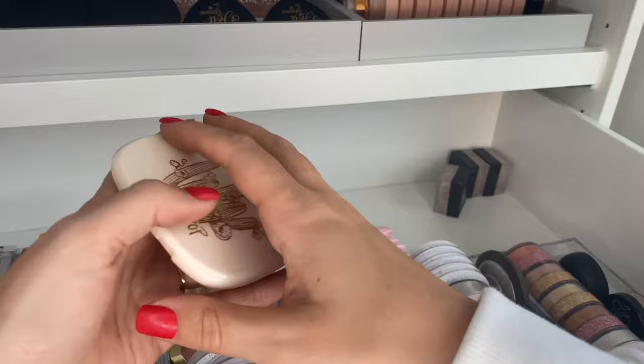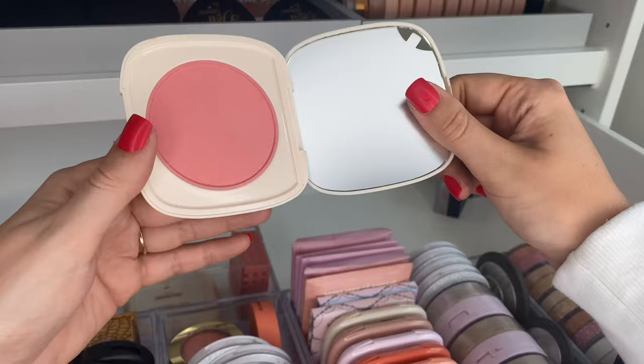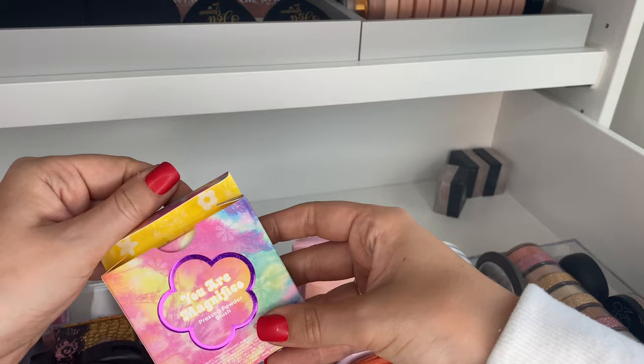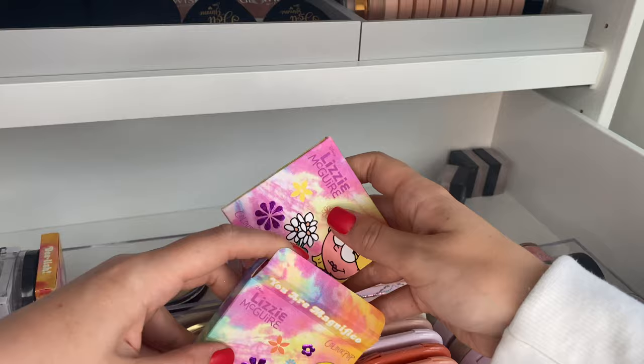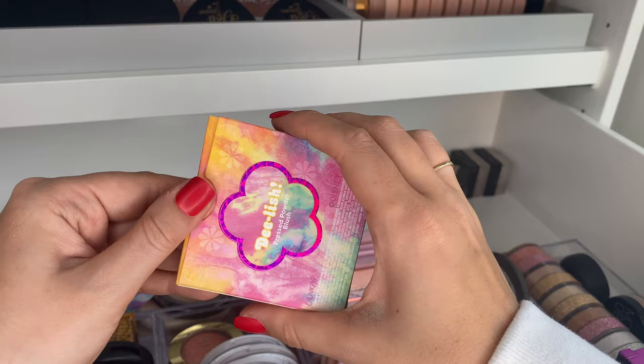We've got the Colourpop blush in Crossroads. Colourpop blush in On the Horizon. We've got the NYX High Gloss Finishing Powder. Oh, these are stunning, actually. We've got the Lizzie McGuire You Are Magnifique Pressed Powder Blush. Lovely. I keep these in the packaging because I feel like I'm a little bit attached to the Lizzie McGuire ones. So we're just going to leave them in the cardboard. We're not going to take those out. And then this is Delish from the same collection.